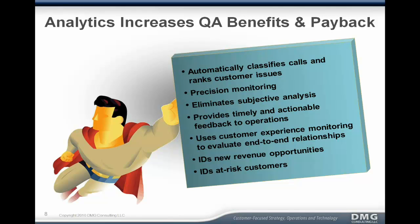Now, workflow and analytics-enabled QA also allows us to do precision monitoring, and that's where, as I described, we use the application to find the calls or emails that require our attention so that we don't waste so much of our time listening to calls that fall into the bell of that curve. Now, that serves so many different purposes, including the next one, which is that it eliminates subjective analysis.